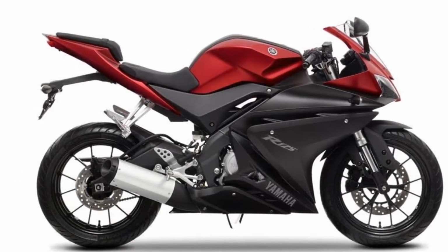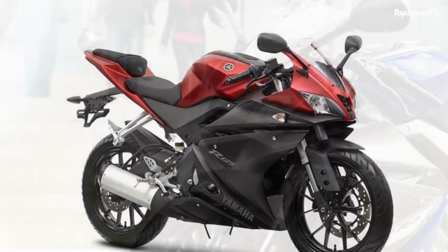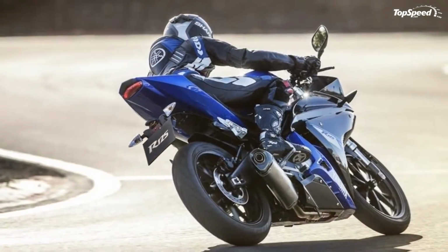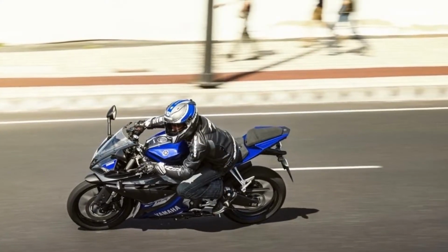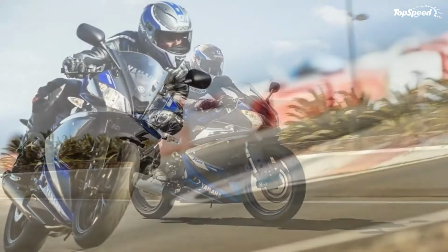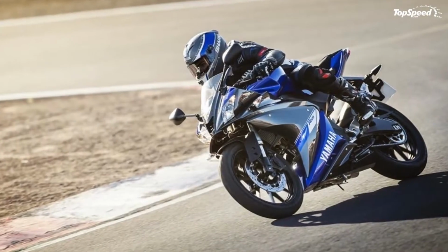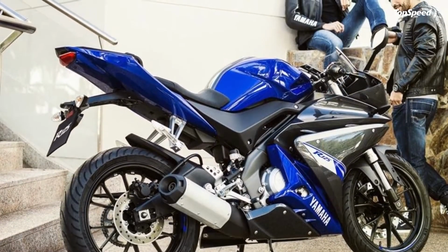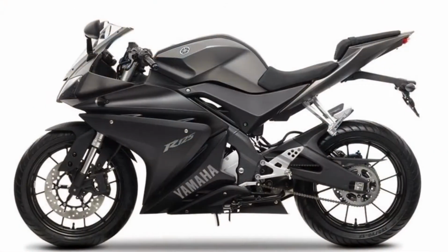YZF-R125 has to offer. That's because this remarkable motorcycle has been developed using the same advanced design and technology that makes our larger capacity R series models some of the most respected bikes on the street and track. Its radical bodywork is a direct spin-off from our World Championship-winning R6. And with class-leading features like upside-down front forks, aluminium swinging arm and a short-stroke liquid-cooled engine, the YZF-R125 is built to thrill.